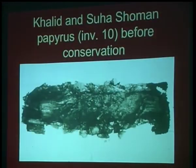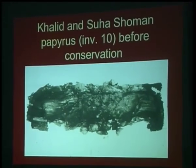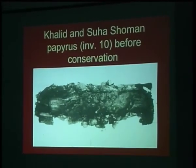All right, time to turn to the main thing. This is the Shoman papyrus before it was conserved. You can see here how much damage it was. Okay, if this is the papyrus, imagine this is a roll. If this is a roll, imagine this is the outside. Very often when rolls are rolled, the bottom of the text, the end of the text was inside. The beginning of the text was outside.